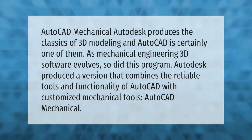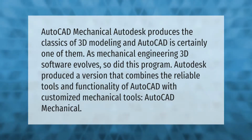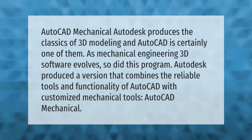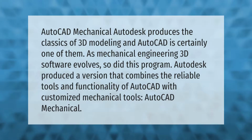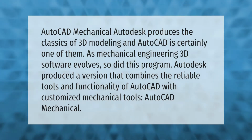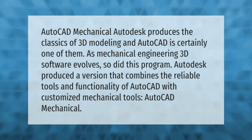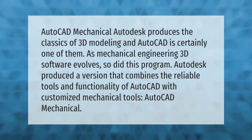AutoCAD Mechanical. Autodesk produces the classics of 3D modeling, and AutoCAD is certainly one of them. As mechanical engineering 3D software evolves, so did this program. Autodesk produced a version that combines the reliable tools and functionality of AutoCAD with customized mechanical tools. AutoCAD Mechanical.